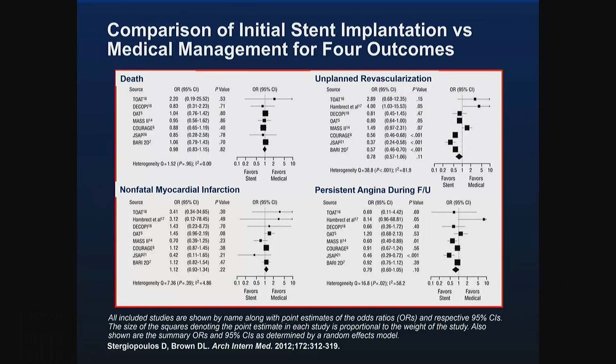Now, what about what's better, medical therapy or stent implantation in patients with stable ischemic heart disease? This is a meta-analysis that looks at the outcomes of death, unplanned revascularization, myocardial infarction, or persistent angina during follow-up. And you can see that for the cardiovascular events of death and MI, there is no difference between stents and medical therapy.